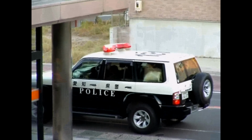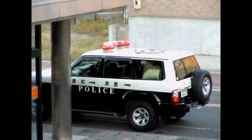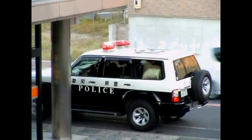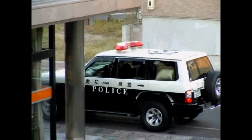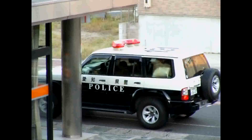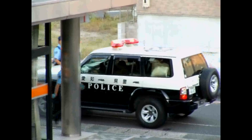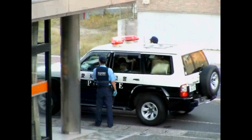Japanese police cars come in a range of shapes and sizes, but one very common thing with the Japanese police car is the light is almost always flashing. So if the car's being used, if there's a policeman in it or if there's a policeman nearby it, the red light will be flashing.